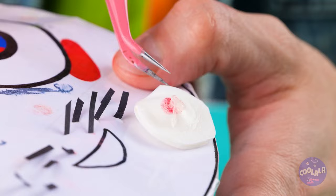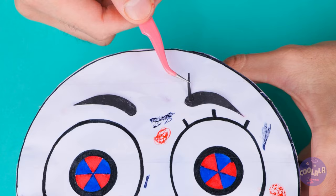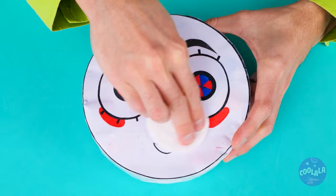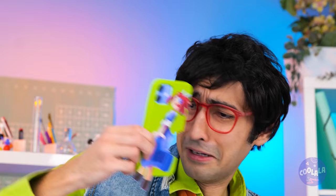Now let's trim that peach fuzz. And put those eyebrows into shape. And pretty soon, Pomni's looking good. She'll be the envy of all the clowns. Wait, no, lunch isn't until next period. Your poor phone! Maybe we can fix it?